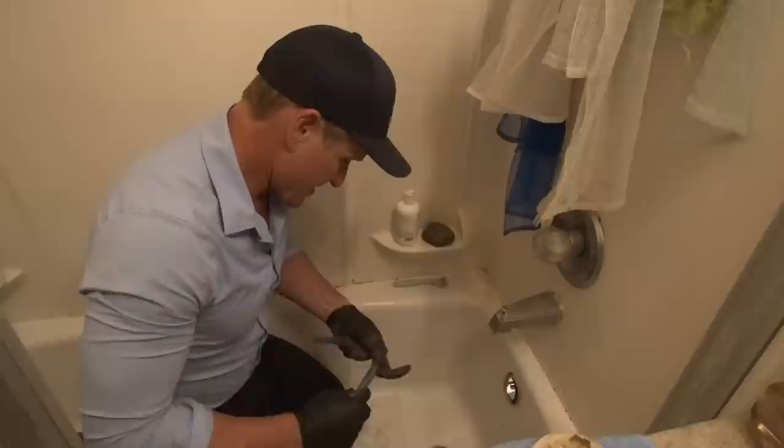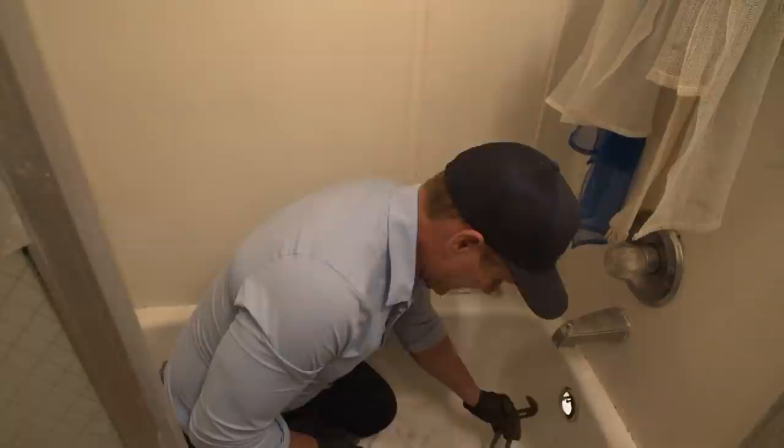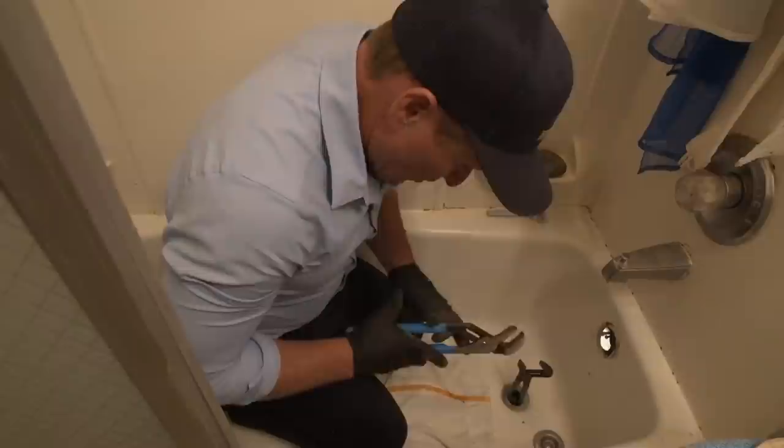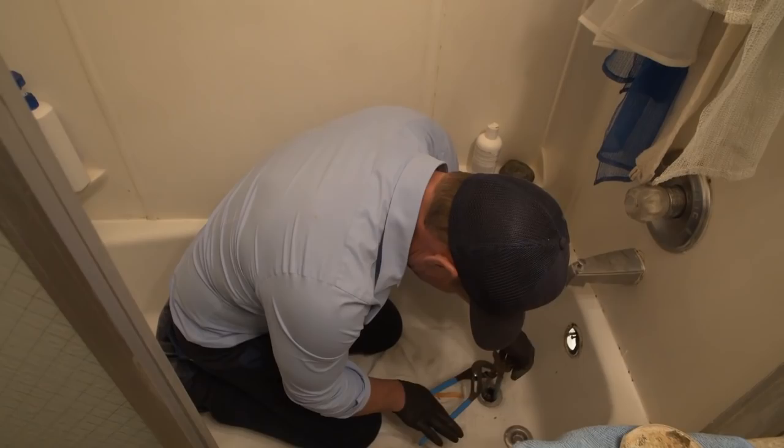All right, so I have to use a little channel lock hack to get this drain out of here. They do make a really cool tool that'll drop down. It's a spud wrench, but I don't have that with me, so instead of waiting for it, we're just gonna go ahead and use the channel locks and see if we can get this out here. And it just completely broke off. It's so weak.